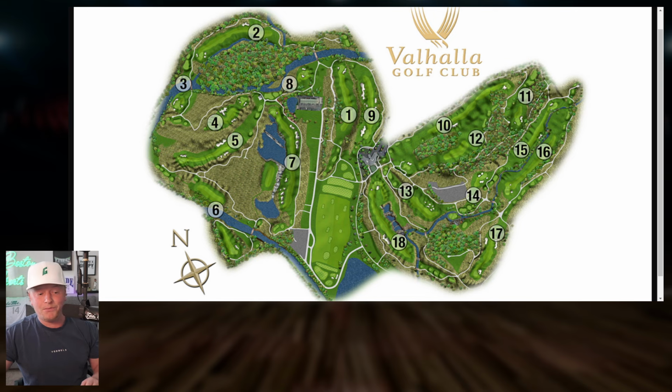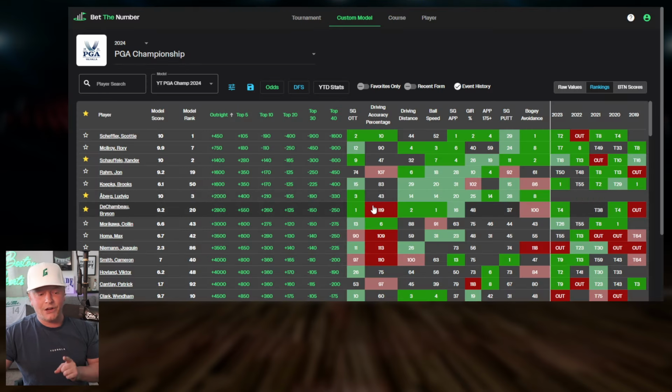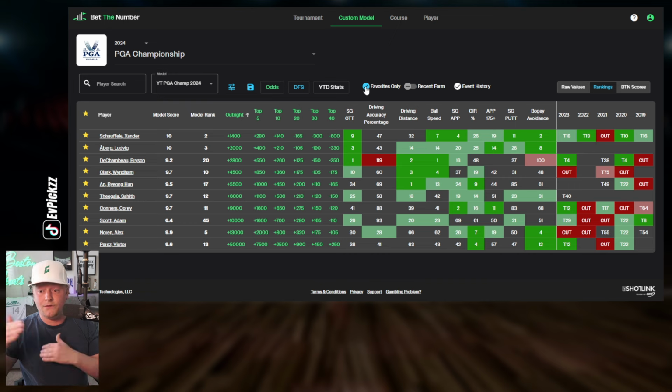So a guy like Bryson, though the accuracy could get him in some troubling positions and lead to making bogeys, which is why those reds are there, the fact that he's number 1 in strokes gained off the tee, number 2 in distance, number 1 in ball speed, and even strokes gained on the approach, top 16, had me feeling like he should be included here. So I think that's pretty good for the favorites, the actual favorites to win the tournament.